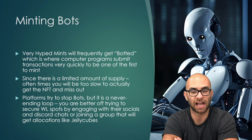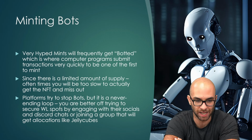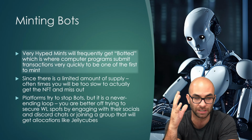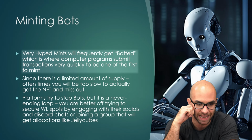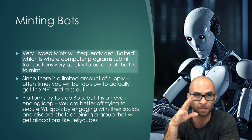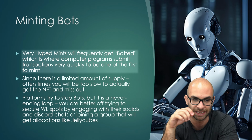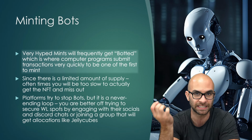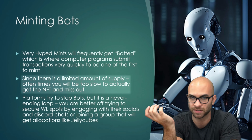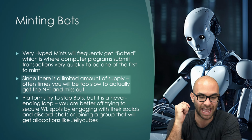The last thing that you guys have to know about the minting process is that there are a ton of minting bots out there. Very hyped mints that have a public allocation or a very large allow list compared to the amount of supply oftentimes get botted. Bots are just computer programs, special scripts that are very customized to be able to mint things very quickly, and they can be one of the first to mint an NFT. So for example, if 100 NFTs are available, but there's 2,000 people going for it, these bots are most likely going to be faster than you and get the NFT instead of you.